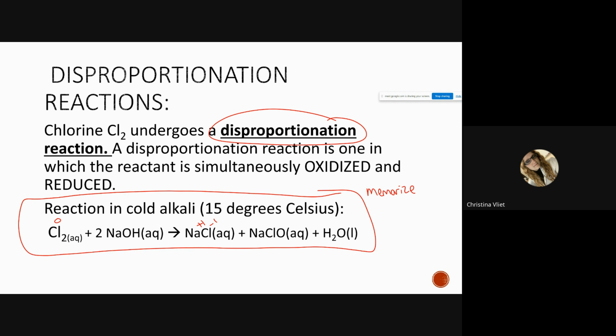What's the charge of chlorine, or the oxidation number of chlorine in NaClO? It's -1 in NaCl, but what is it in NaClO? Can you figure it out? Remember that the oxidation numbers for everything add up to 0. You know sodium has to be what number? +1, based on its group of the periodic table. What's oxygen's oxidation number got to be? -2. So in order for everything to equal 0, what does chlorine have to be? +1.